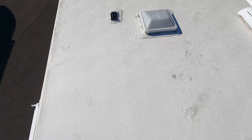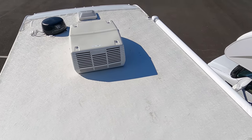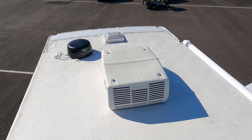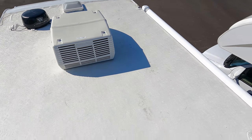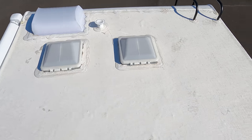Up here on the roof, you can see this is a nice one-piece TPO roof. One AC unit, 30 amp, okay? There's your AC unit right there. Right there, it does have your Winegard 360 digital antenna. And then you do have cutouts for Max Air fans. And then right there, you can see that it is prepped for solar.